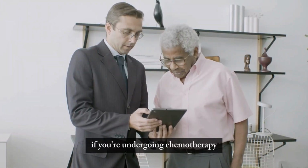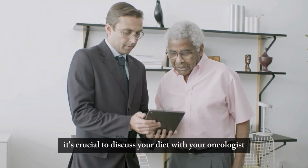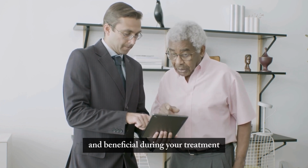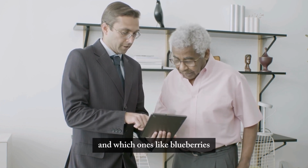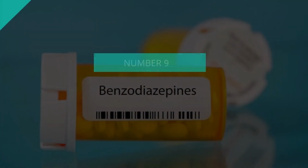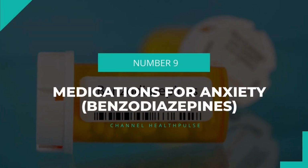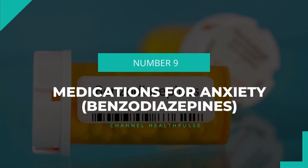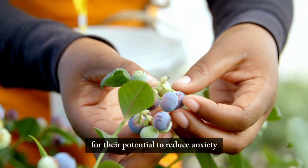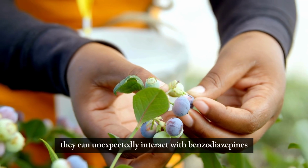If you're undergoing chemotherapy, it's crucial to discuss your diet with your oncologist. They can guide you on which foods are safe and beneficial during your treatment and which ones, like blueberries, might be best to avoid. Number 9. Medications for anxiety, benzodiazepines. While blueberries are often touted for their potential to reduce anxiety, they can unexpectedly interact with benzodiazepines, a class of medications commonly prescribed for anxiety and panic disorders.